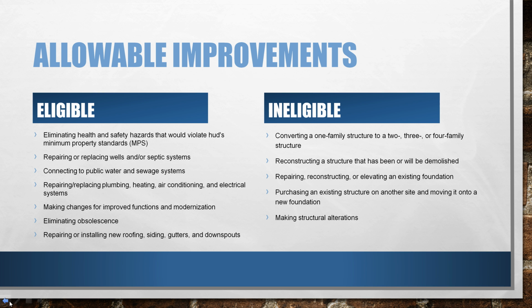Typical things here: eliminating health and safety problems, repairing or replacing wells and septic systems, connecting to public water and sewer, repairing plumbing, electrical, heating and air, those types of things, making changes for improved function and modernization. So anything minor that is not going to be involved in moving or altering the structure, repairing or replacing roofs and siding and gutters.